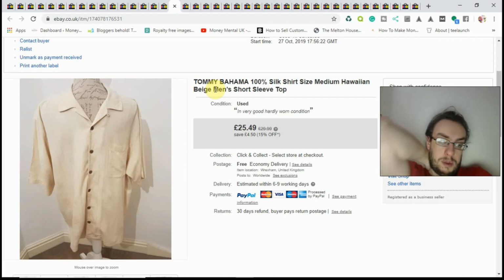Again, on one of my 15% off sales. So from just over a pound, it's 25 quid. Take that all day long, you know, £17-18 profit, something like that. Really pleased. So yeah, worth looking out for the Tommy Bahama.